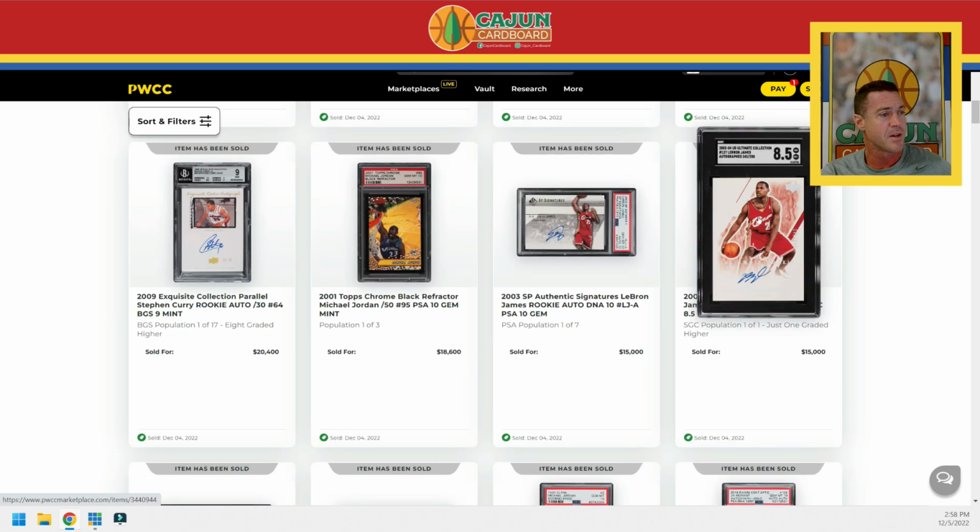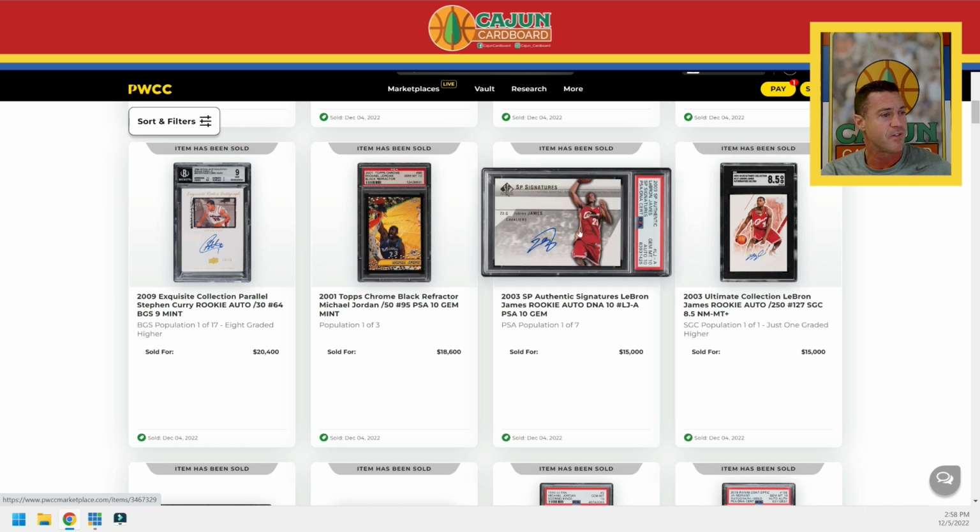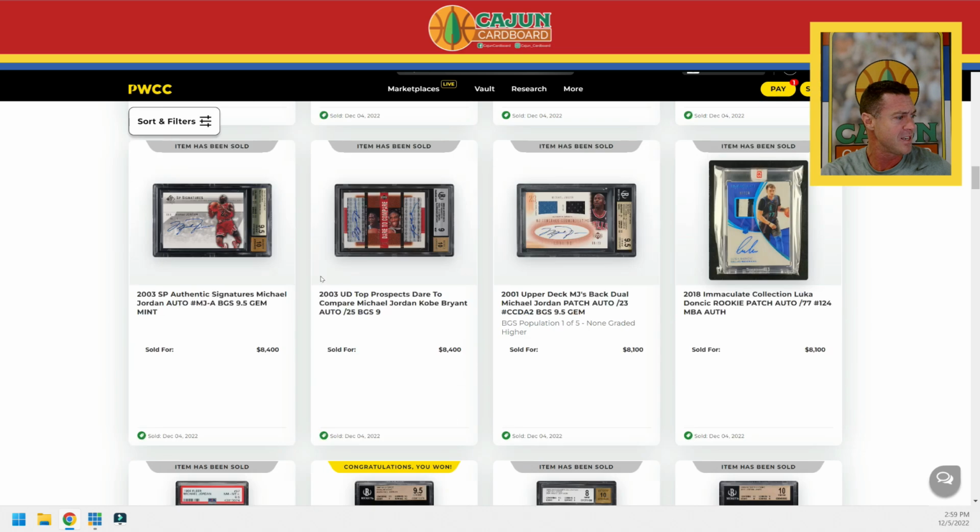The LeBron Ultimate Collection, 8.5 SGC, 15,000. A 10/10. I think this is that same SP Authentic Signatures LeBron we just looked at. This is the PSA 10/10. It sells for 15,000. Didn't I just see this?